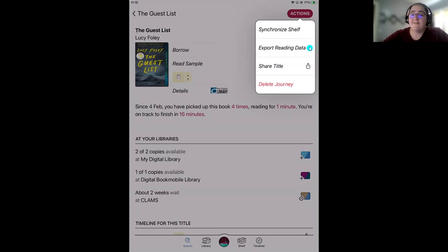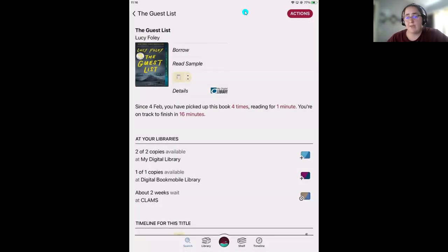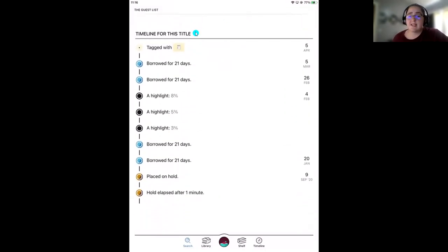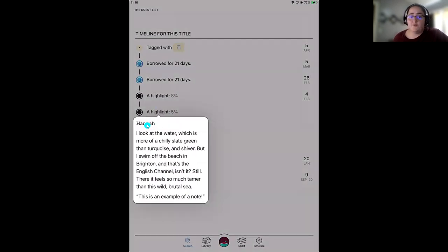If you don't want to take it that far, but you still want to reference those notes and highlights, on the same page, so we're still on the reading journey, if you scroll down to the bottom of the screen, you'll see the timeline for the title, and it will list out your highlights. You just have to tap on each individual highlight to see the full passage that you highlighted, and then your note will appear underneath in quotes. So you have two different ways that you can look and reference those notes and highlights, even after the title has returned to the library.